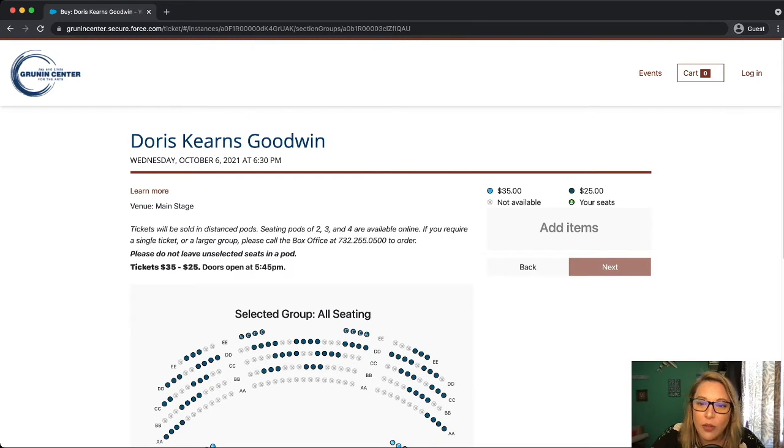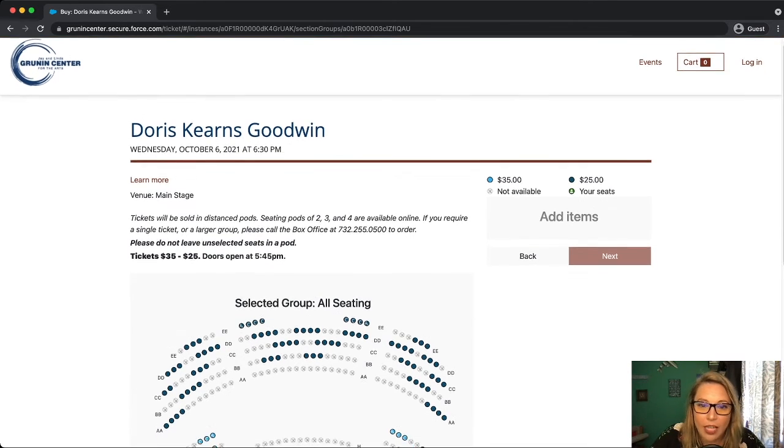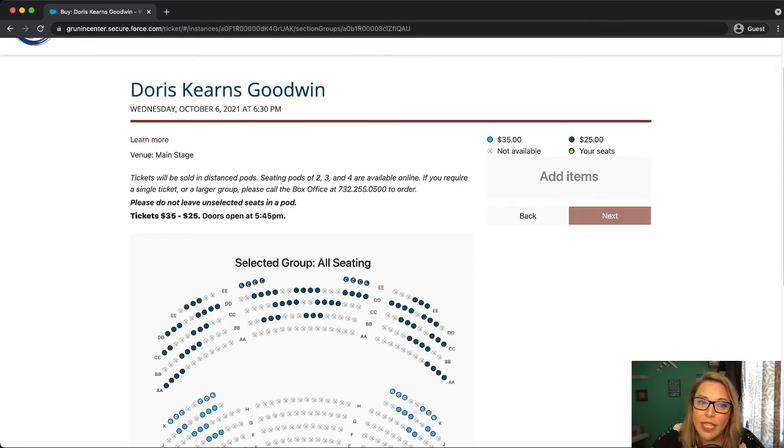All right, so now you've entered our ticketing portal. The event name will be at the top of the page, followed by the date and time. Underneath that, you're going to see 2 things. On the left-hand side, you're going to see some information about this event. In this case, it's a note about buying seats in socially distanced pods, the ticket price, and the times the doors will open to the theater.